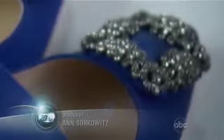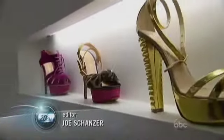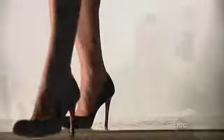Some called them jewelry for the feet. Sleek, sensuous designer shoes. They leave women swooning. Just feel sexy, and that's important for a woman. They're my best friend. Well, I'd rather have a pair of shoes than a car. I love shoes.